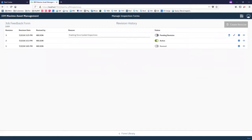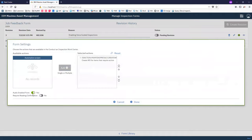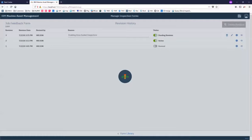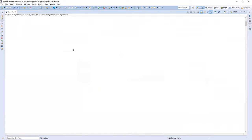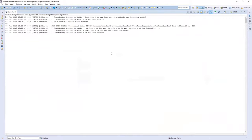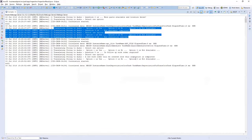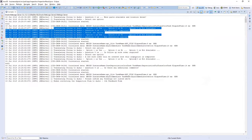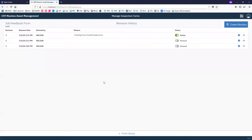In order to enable voice in these inspection forms, we introduced a new form settings dialog here. And what you have to do is simply toggle this audio enabled form to yes. So at the moment that I activate this form, you will notice behind the scenes that the form is actually being translated to audio in the background. So let me see here. You notice some strings like this. It's going over the options that I have in my form and simply invoking the Watson service using the integration framework to convert the text strings from my inspection form to audio. So I can really use this inspection form and simply conduct this inspection by using voice.